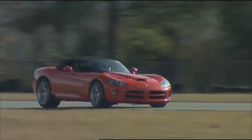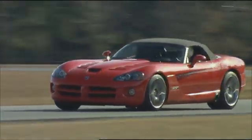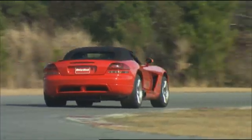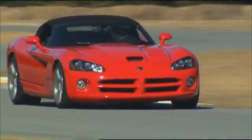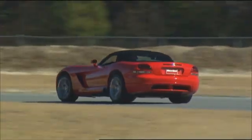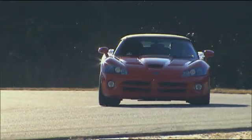Armed with a lightweight double A-arm suspension and coilover shocks, our snake eagerly hit the tight turns of Roebling Road. Like all Vipers before, it can be a handful. You have to stay completely on top of your game, especially since there are no electronic helping hands to reel you in. The Viper stays almost flat in the corners with just enough roll to give you a sense of how hard you're pushing the envelope.